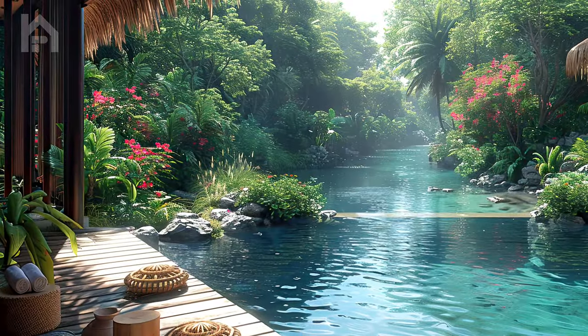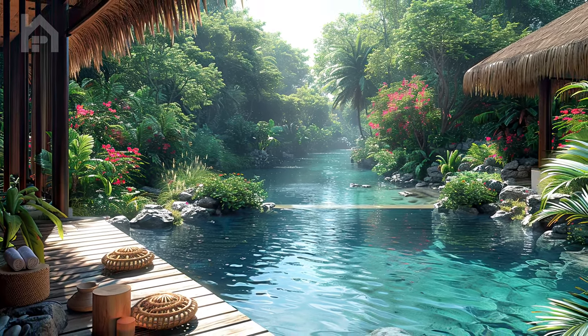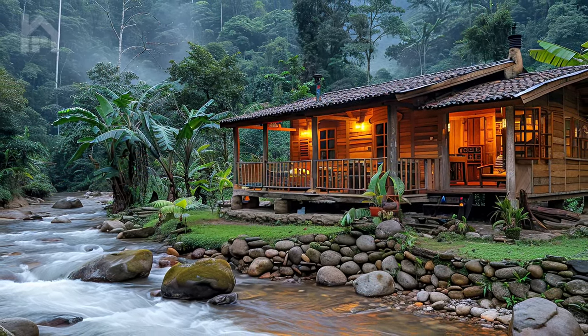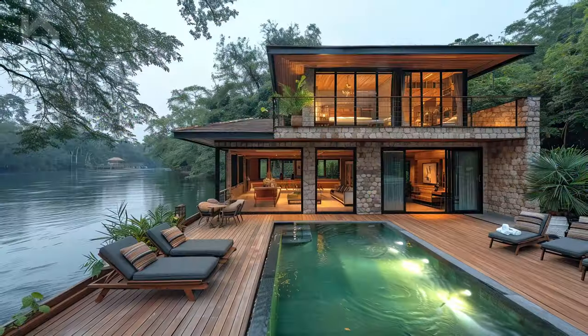Whether it's the gentle lapping of water against the riverbank, the soft glow of sunlight filtering through the trees, or the comforting crackle of a fireplace on a chilly evening, every aspect of the riverside house is designed to promote relaxation, rejuvenation, and inner peace.